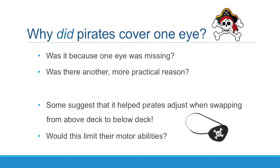Why did pirates cover one eye? Some people suggest that pirates wore eye patches simply because they had one eye missing. Others, however, think that it gave them better visual acuity when swapping from light to dark. They could swap the patch to reveal their dark eye when heading below deck or fighting at night, and swap it back for daylight activities.